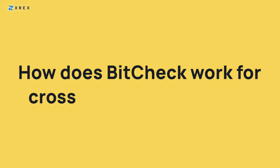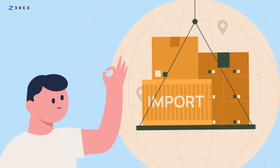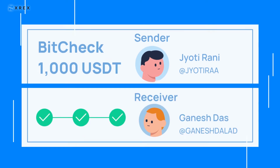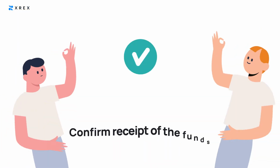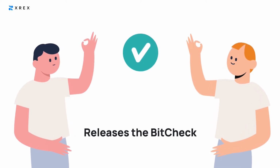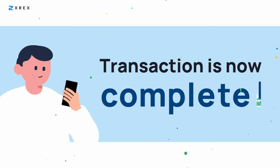How does BitCheck work for cross-border merchants? Let's take a look at the example of a merchant who imports goods abroad. They initiate a BitCheck on XREX to send payment to the supplier. The crypto is held in escrow by XREX until the supplier sends the goods. After sending the goods, the supplier requests the release of the BitCheck. The importer confirms and releases the BitCheck, sending the funds across. The cross-border transaction is now complete.